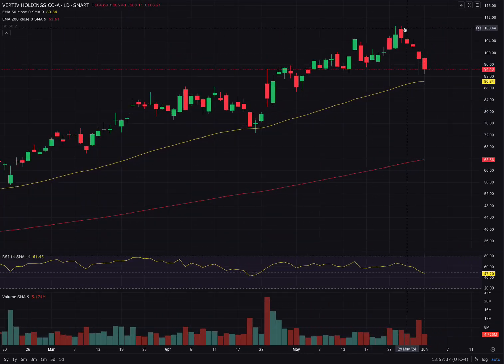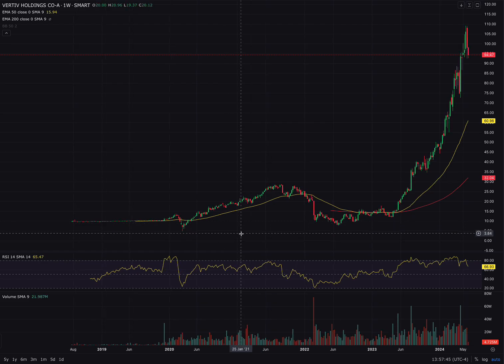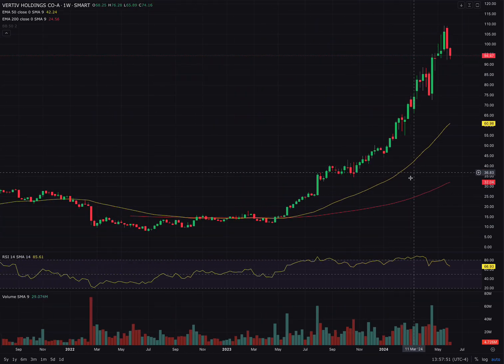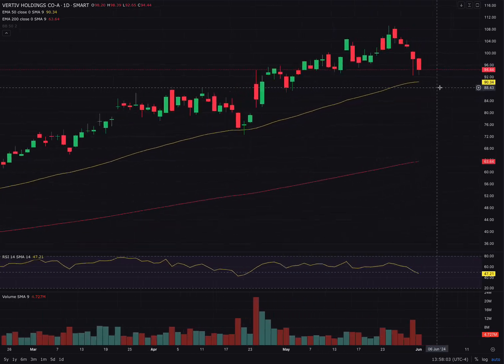So 108, we hit all-time highs. I believe that was all-time highs. My Interactive Brokers charts have been a little bit wonky, but we're looking at all-time highs here for Vertiv Holdings. They're in a good space. But again, this thing has gotten a little bit parabolic, when it almost kissed 110 right there. And it got slammed right back down to 94.